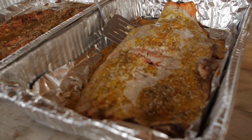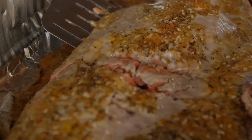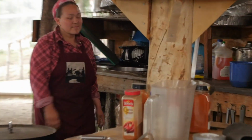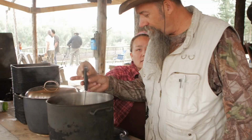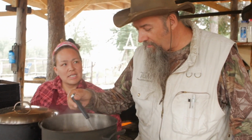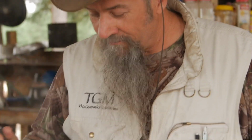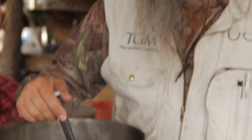Cheap trick. Cooking the bear was great. Hey! Mom! Alright. No, not with our big spoon. I'm not gonna put my mouth on that, but that's awesome. It's very flavorful. That's like flavorful.